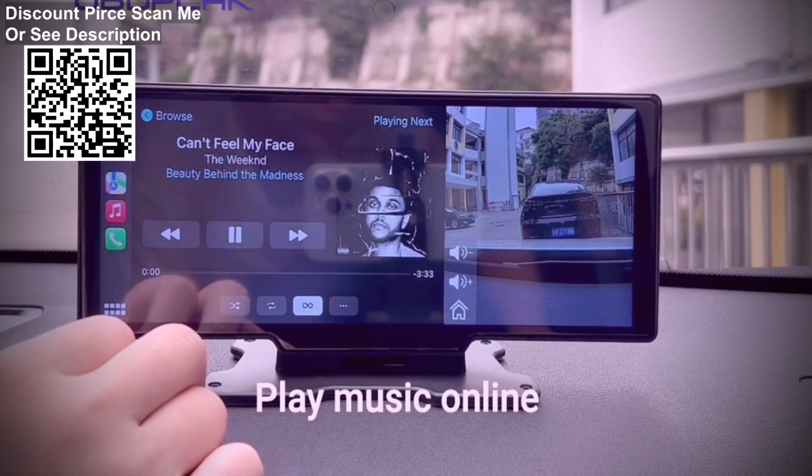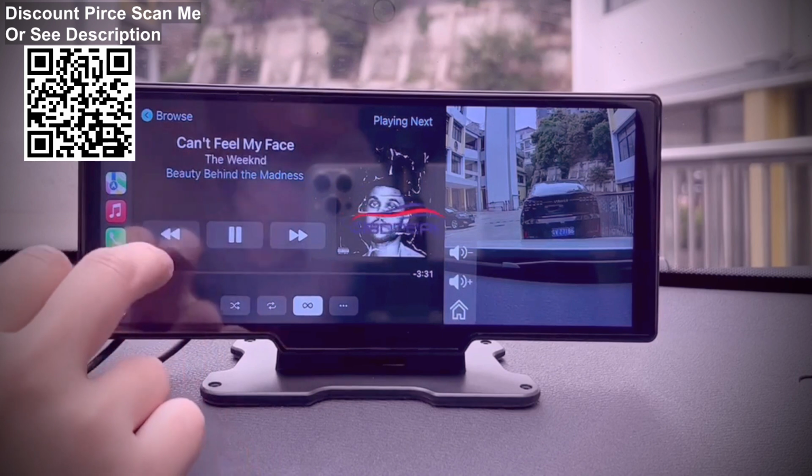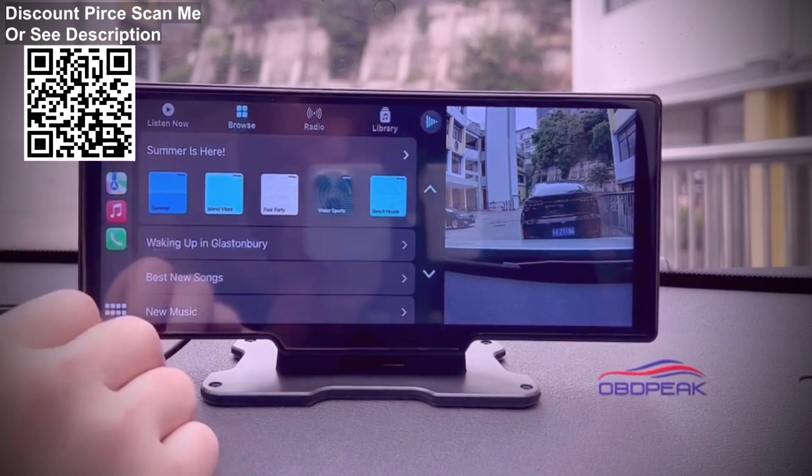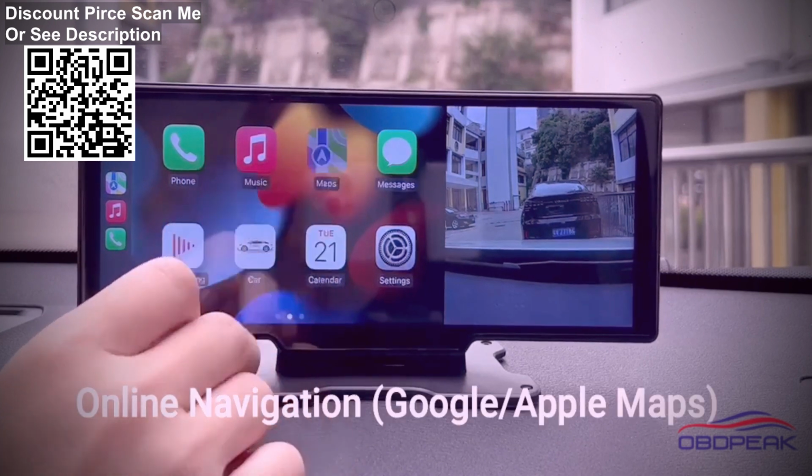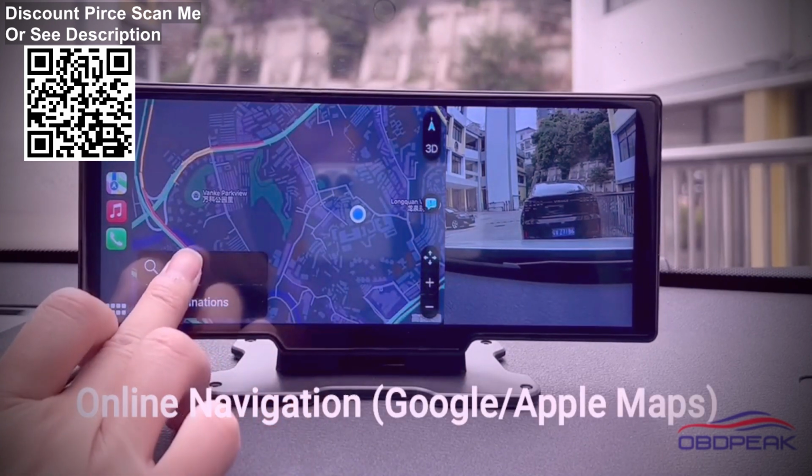24H parking cable. 24H parking cable allows you to connect the dashcam to a vehicle battery source. Get constant power supply from the battery directly, so your car DVR will keep working even when ignition is off.